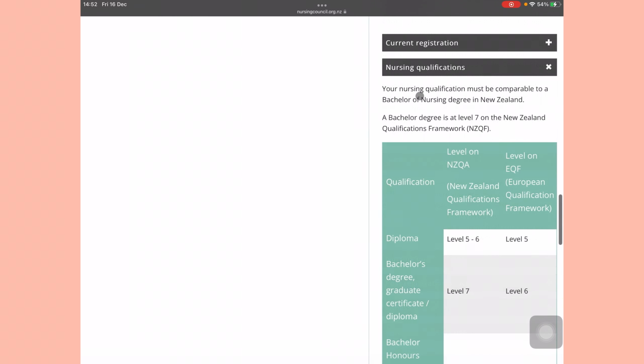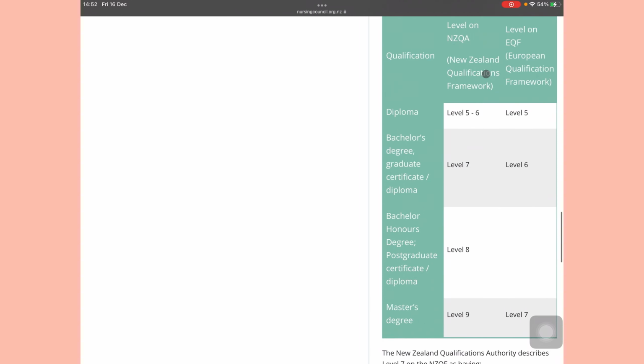Another important criteria is your nursing qualification, and it must be comparable to a Bachelor of Nursing degree in New Zealand. A bachelor degree is at level 7 on the New Zealand qualification framework.